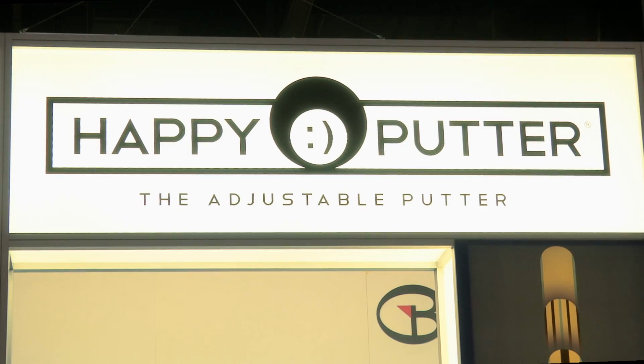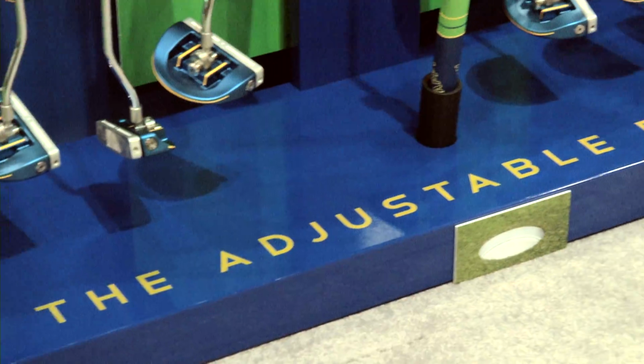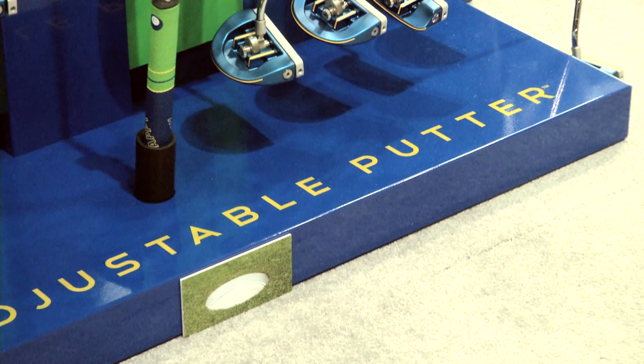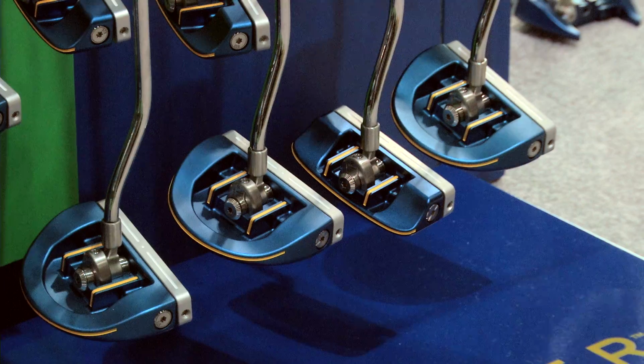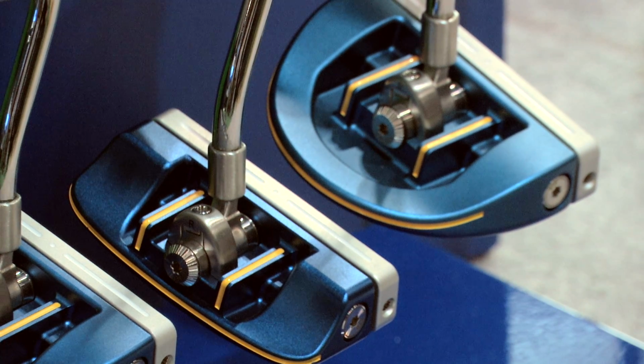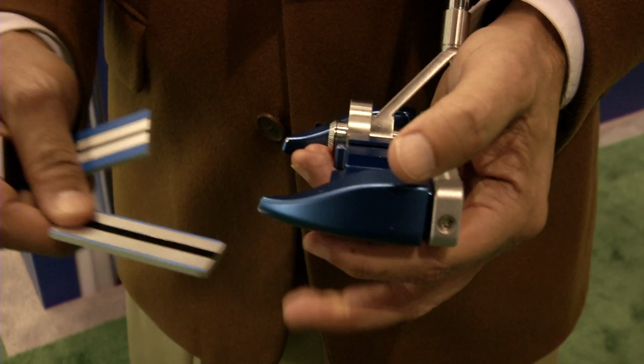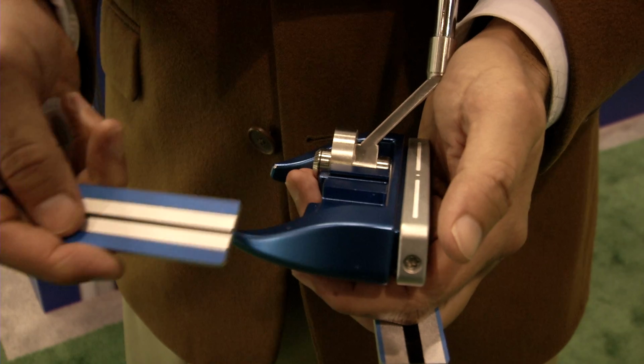That leads us to the Happy Putter, a new creation from Brainstorm Golf. The Happy Putter's claim to fame is adjustability, something that's become prominent with drivers and fairway woods, but not so much with flat sticks. Pretty much everything is adjustable on the Happy Putter: lie, loft, offset, weight, and of course, alignment. The putter comes with 3 different alignment plates that slide on and off with ease.